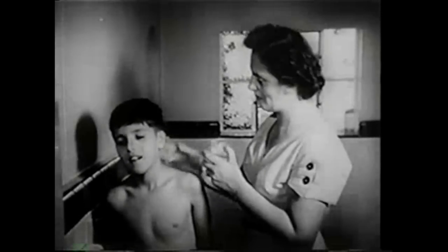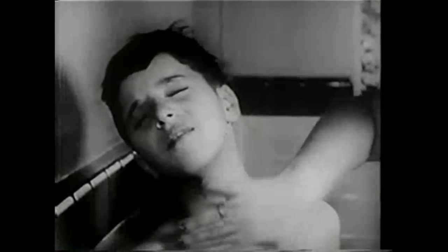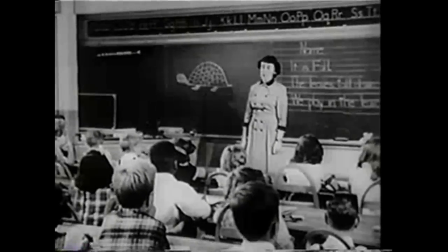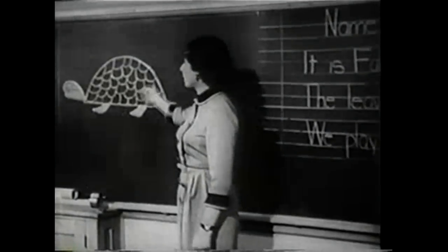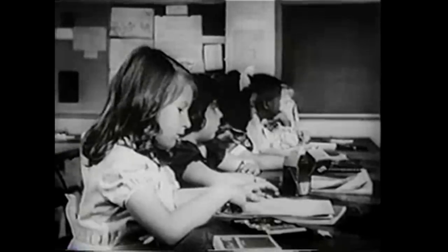You know how bad sunburn can feel. The atomic bomb flash could burn you worse than a terrible sunburn, especially where you're not covered. Now, you and I don't have shells to crawl into like Bert the turtle, so we have to cover up in our own way. First, you duck, and then you cover.